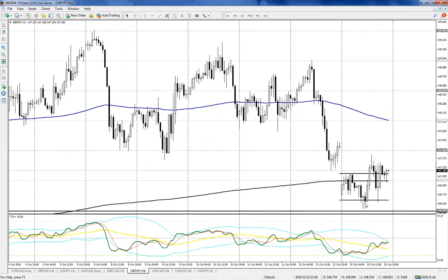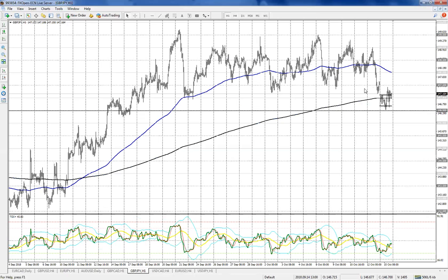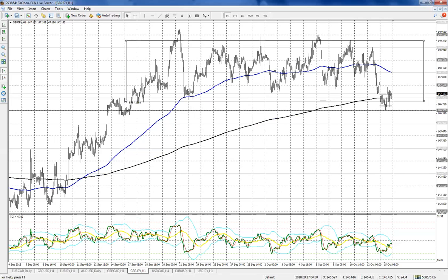Market closed multiple times below the 200 moving average and closed below 47.50, which is reason enough for a lot of people to be looking for the short. Now, as I said, we're still in sideways consolidation. Nothing much has happened. This does seem to me like a false breakout to the downside.